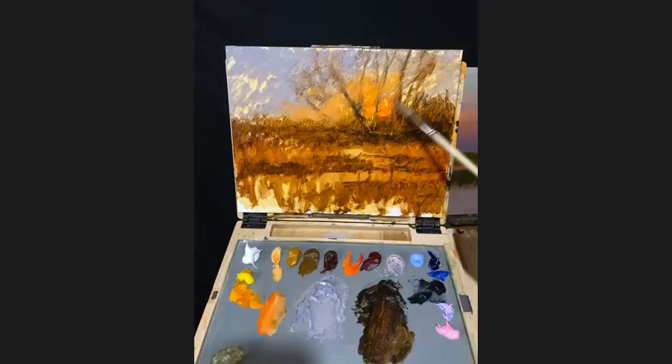Again, it's all about sort of building up to that intensity. It's about building up to those heavier applications of paint. I sound like I'm afraid of a commitment, and I kind of am. So the thinner we keep things, the looser, all that stuff, it's fine.